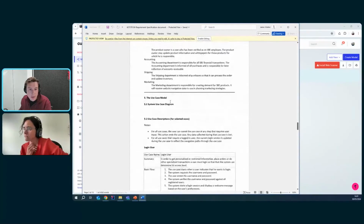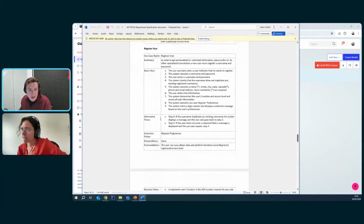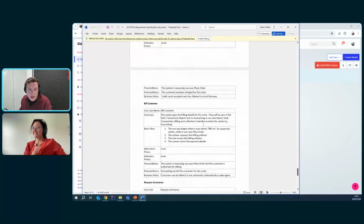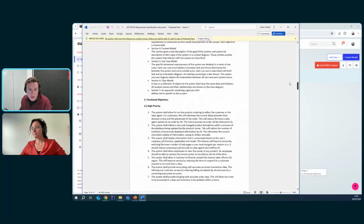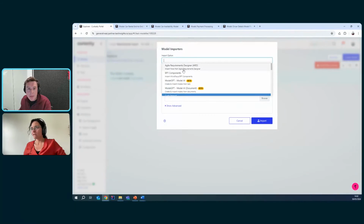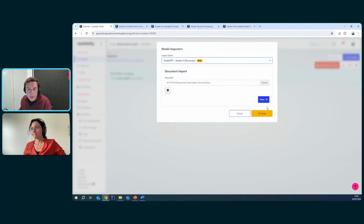I think if I scroll down to the bottom, there are details in here about different use cases that might exist, like logging in, registering, placing orders. You get the idea. There's a requirements document here with lots and lots of detail in. Now, the cool thing is I can come in and import that document. So this one, we'll hit the next button.